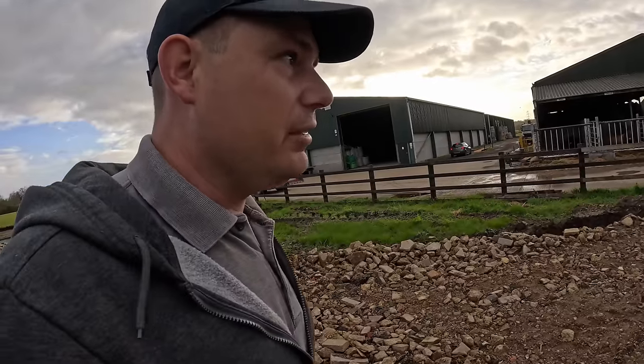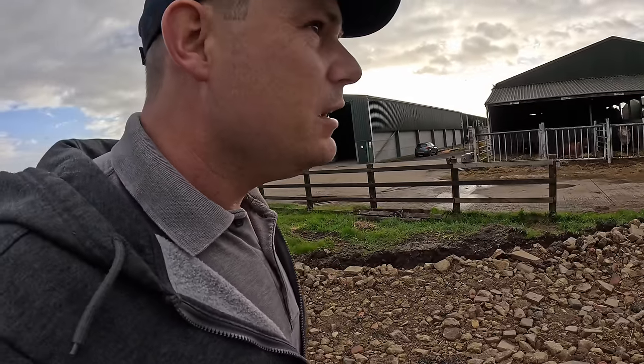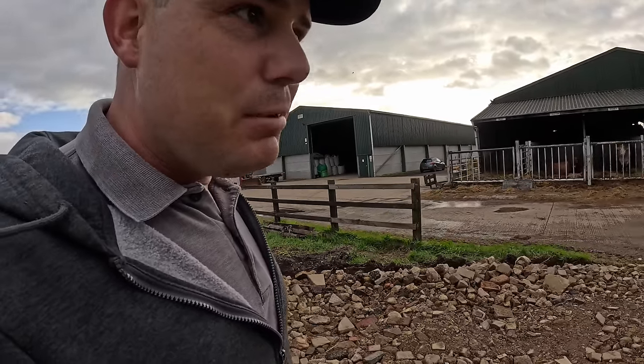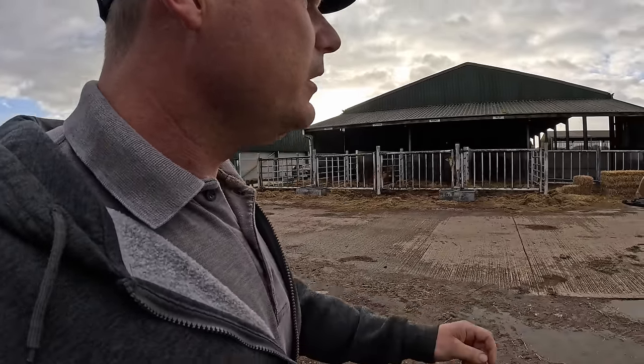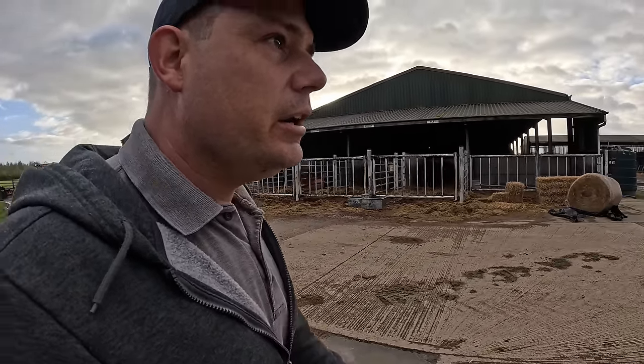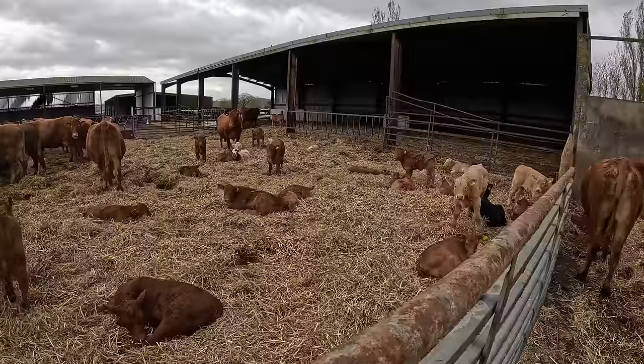Covered in mud. I think that might be on the fruit spinner tomorrow. There's been a bit of rain overnight. It's been blowing all weekend. It was drying up lovely, but I don't think it's been a lot, but it's just... Oh, it just needs to stop.